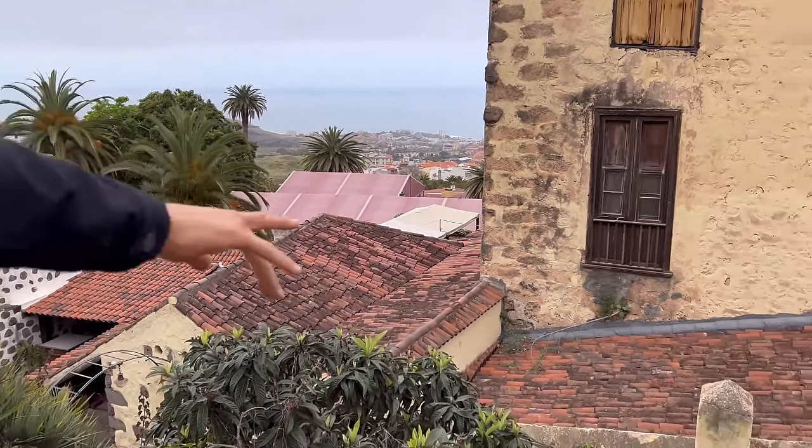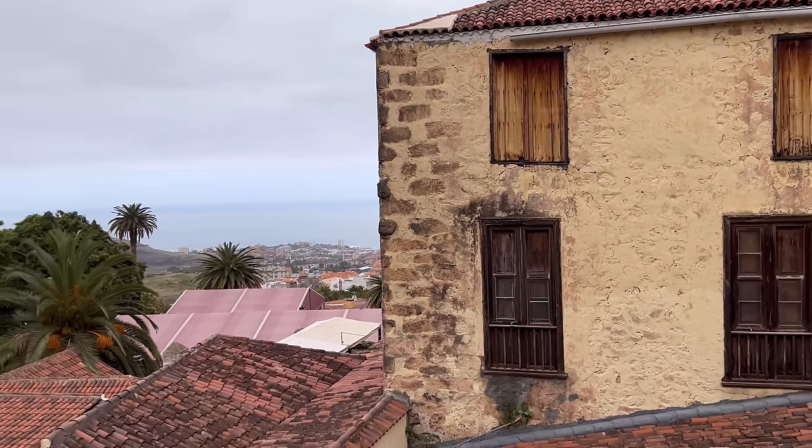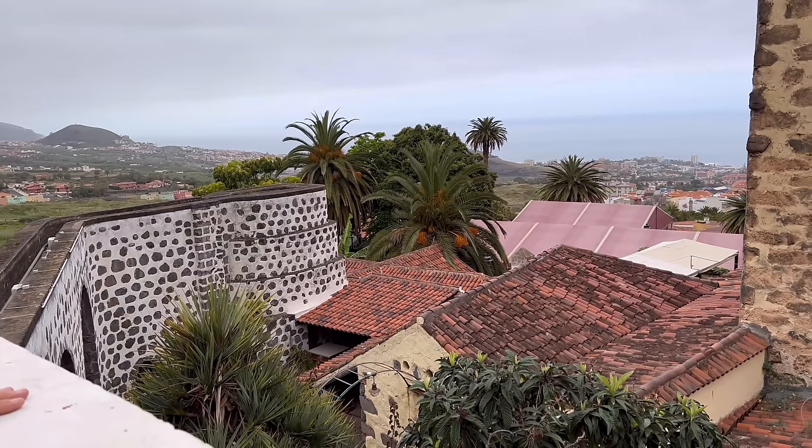Look down here at all this traditional old architecture. It looks like a painting. It does, doesn't it? It could be a painting. Yeah. And this building here with the white and black, contrasting with the yellow here, stunning.